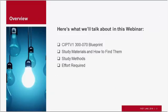So what are we going to talk about? We're going to talk about the blueprint. Let me just call up a pointer. There we go. These blueprints, which you can find on the Cisco Learning website, are vital to your ability to pass the exams. So you want to find the blueprints and make sure you study the material indicated there. Finding the blueprint is the first step, but then you have to figure out what material you want to study and how to find those study materials. You need an effective study method, and you need to allocate the right amount of time. We'll talk about all 4 of these things in this webinar.